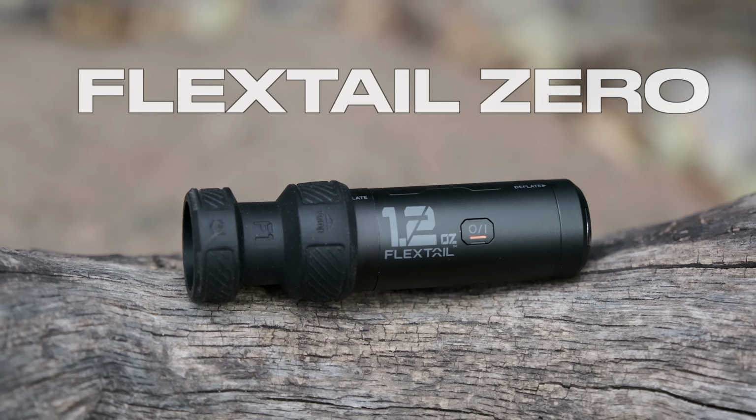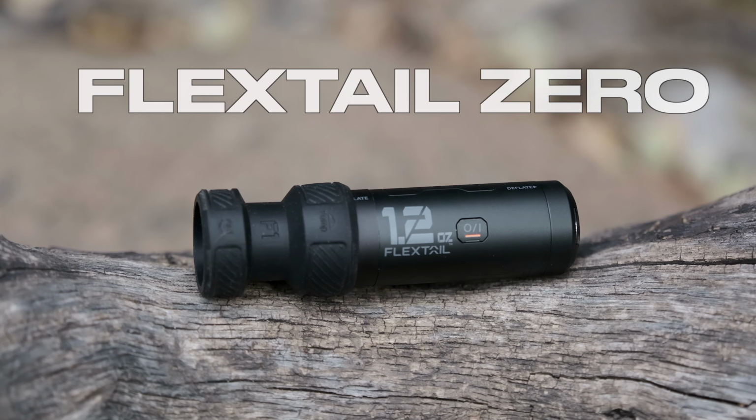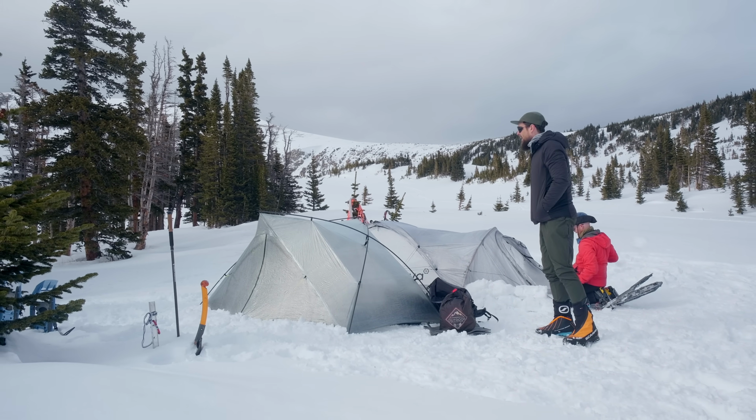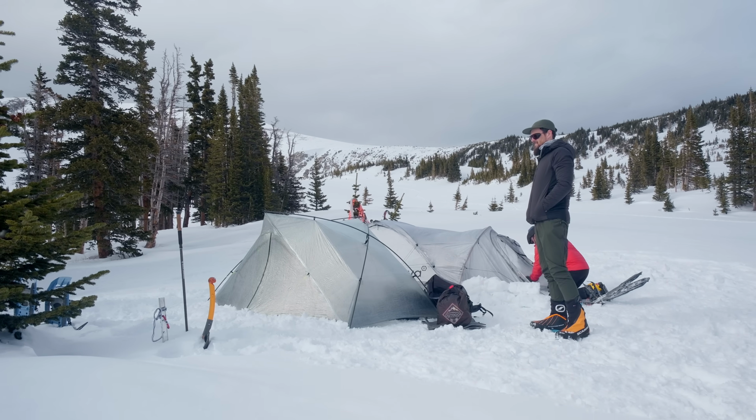I've always made fun of these pumps in the backcountry. I don't even use a pump sack. Typically, I just use my lungs to blow up my inflatable pads, but in some of the environments that I've been in over the last year, in very cold temps, at high elevations, where it's a little harder to breathe and I want to conserve energy, this thing has been a lifesaver. And it's just been great to not have to put out extra energy to blow that pad up when I'm in those types of conditions.